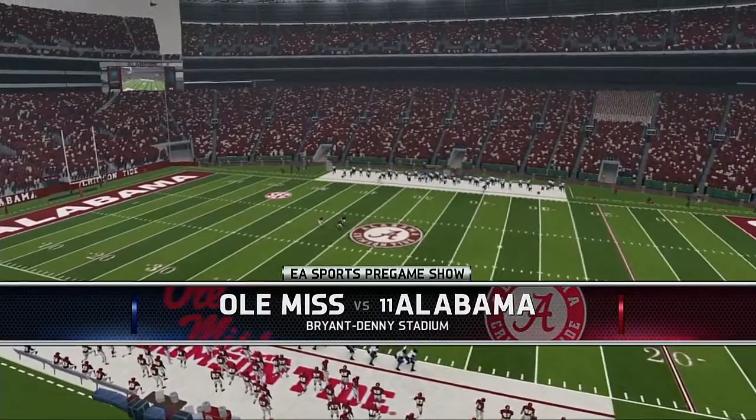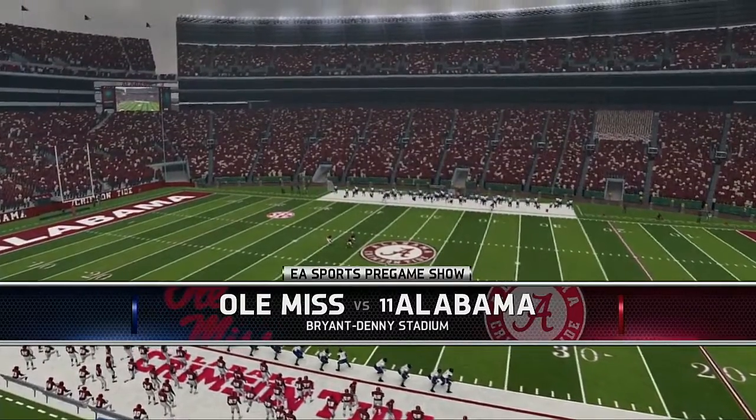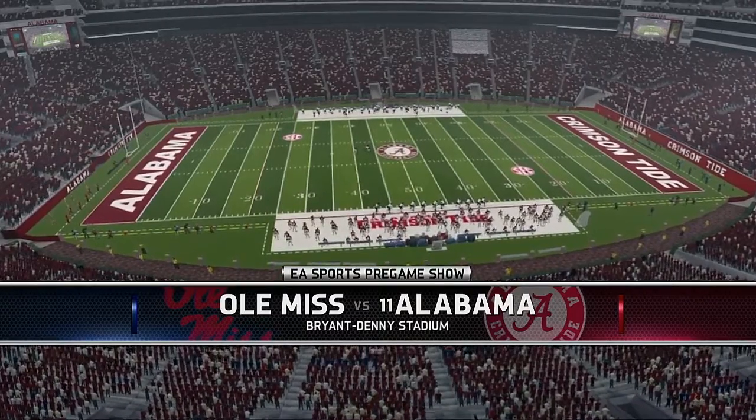Alabama, the heart of Dixie, looking forward to today's exciting game. It's time for the coin toss now, presented by Coke Zero. Real Coke taste, zero calories. Enjoy everything.